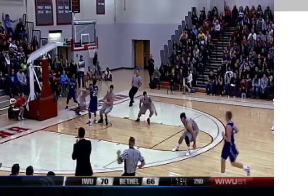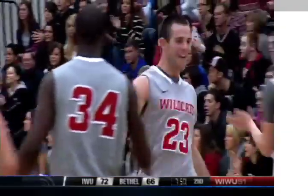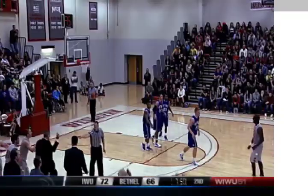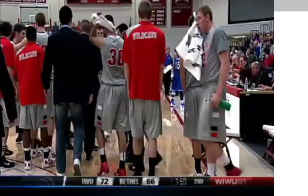Nice tip away from Troyer. From Stephen Ward, takes it the rest of the way. Oh, he went out. He was not out of bounds when he inbounded that pass, so costly mistake there. They don't usually call that a whole lot, but they caught it that time. Big turnover, benefiting the Wildcats. Coach Tonigal calls a timeout.